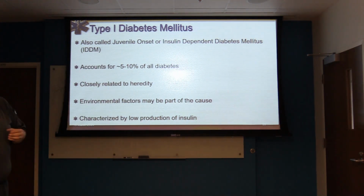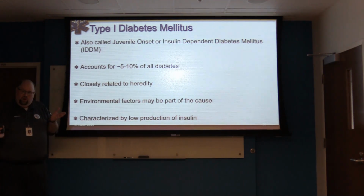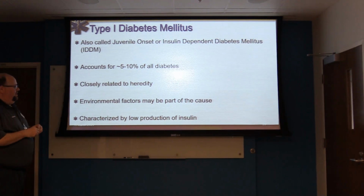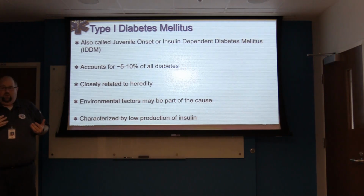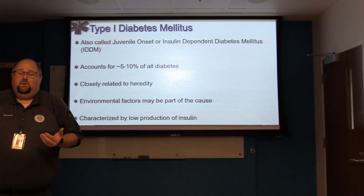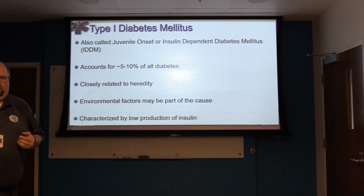Juvenile onset or insulin-dependent diabetes accounts for 5 to 10% of the population. It's thought to be closely related to heredity. There's some questions about how this actually occurs, but heredity is a leading thought. Environmental factors may also be part of this. This is characterized by low production of insulin. So these are the patients that have to give themselves insulin on a regular basis because their body does not make insulin or does not make enough insulin.